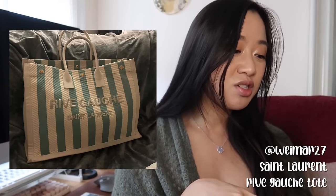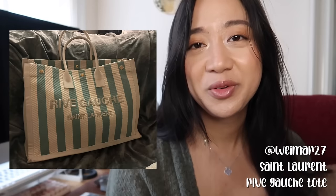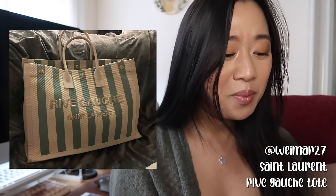Hillary says that she uses this the most as her go-to laptop and travel bag. I feel like this looks like it would be such a good beach bag just because of the color combination. I remember when Hillary sent this picture to me, she was like, oh, I'm sorry, it's really boring. I was like, girl, this bag is not boring, okay?